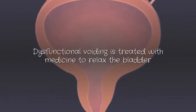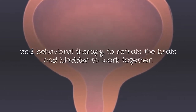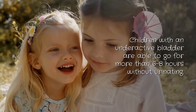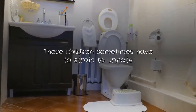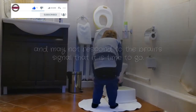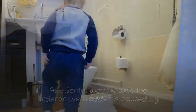Dysfunctional voiding is treated with medicine to relax the bladder and behavioral therapy to retrain the brain and bladder to work together. 3. Urinates less than 3 times a day. Children with an underactive bladder are able to go for more than 6 to 8 hours without urinating. These children sometimes have to strain to urinate because the bladder muscle itself can become weak from being overstretched and may not respond to the brain's signal that it's time to go.